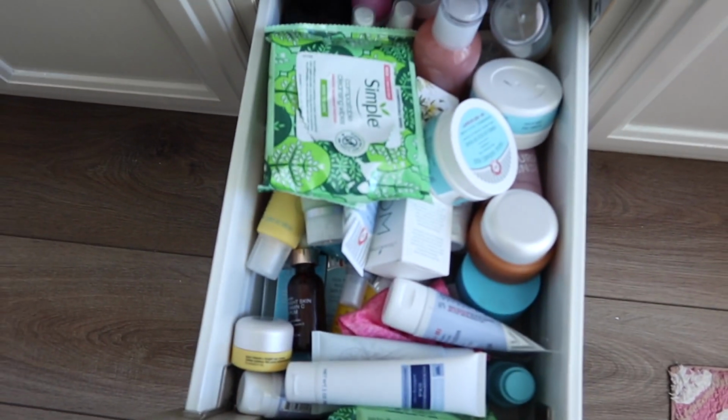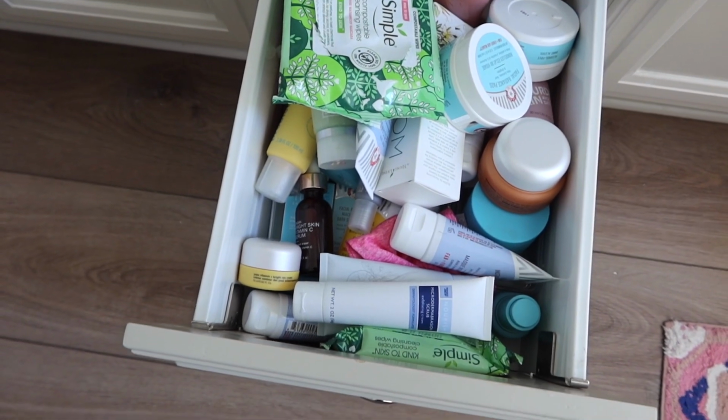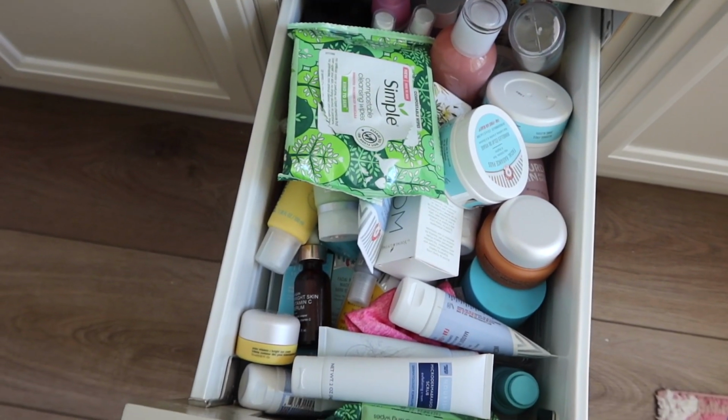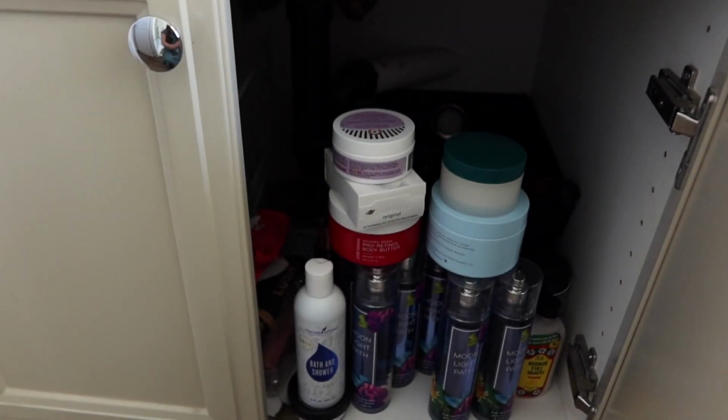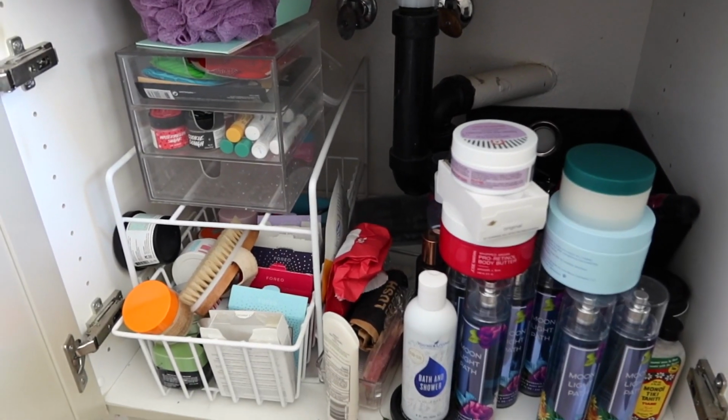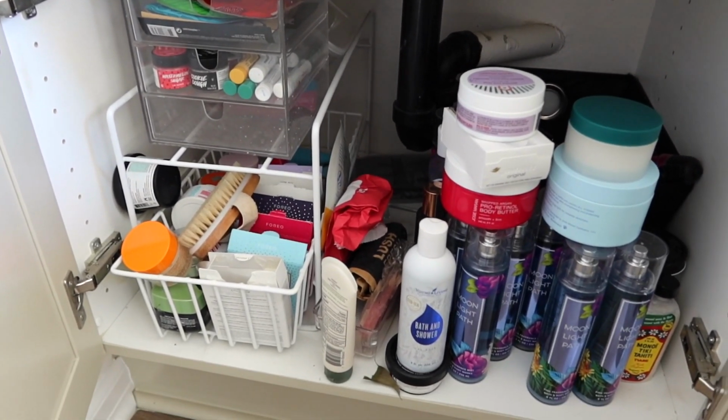Yeah, I'll show you the drawer we're working with. So this is my main problem drawer. Wow, just so much stuff. It used to have some organization to it. It does not anymore, so I want to fix that. And this is so embarrassing, but also this, I can't even, this is not functional for me. So let's get to decluttering.